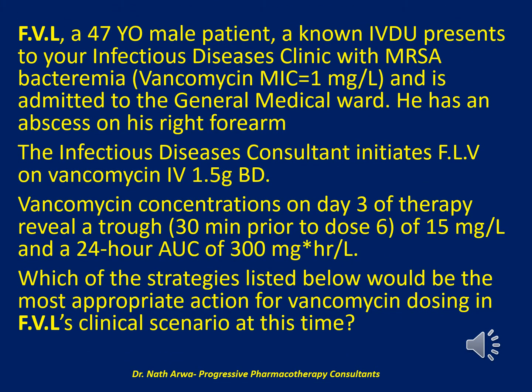And the next question reads: FVL, a 47-year-old male patient, a known IVDU, presents to your infectious diseases clinic with MRSA bacteremia with a vancomycin MIC equal to 1 mg per liter and is admitted to the general medical ward. He has an abscess on his right forearm. The infectious diseases consultant initiates FVL on vancomycin IV 1.5 grams twice daily. Vancomycin concentrations on day 3 of therapy reveal a trough drawn 30 minutes prior to the 6th dose of 15 mg per liter and a 24-hour AUC of 300.